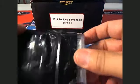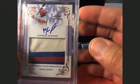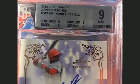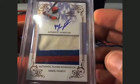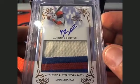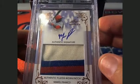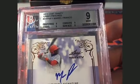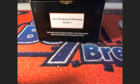Next up, what else we got in here? A Mikel Franco right there. Leaf Trinity Jumbo Patch with an on-card auto. Very nice. Mikel Franco. Wow. That's right, Dusty B. That's a sweet card. That's coming out to you, Kaysen. Holy cow. Very nice card.